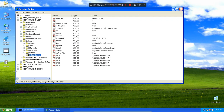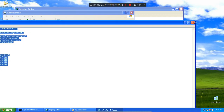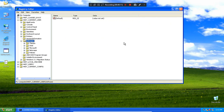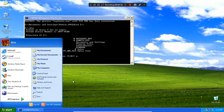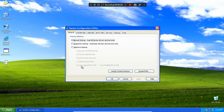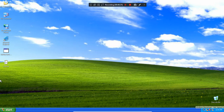So I'm going to transfer it. So transfer to pastebin and. And I don't forget to delete probably his autorun. He already removed. That's it about this SafetyCenter. SafetyCenter.